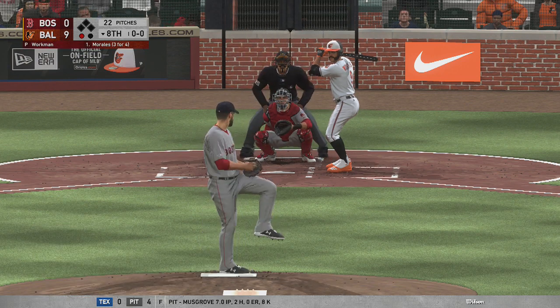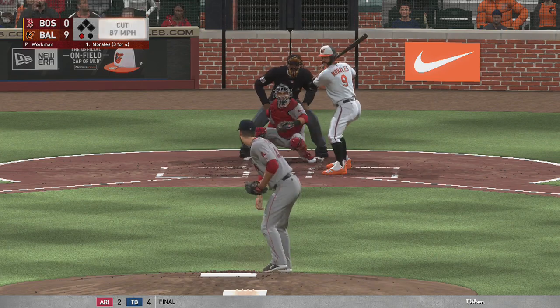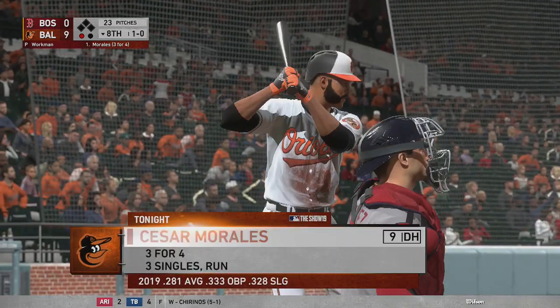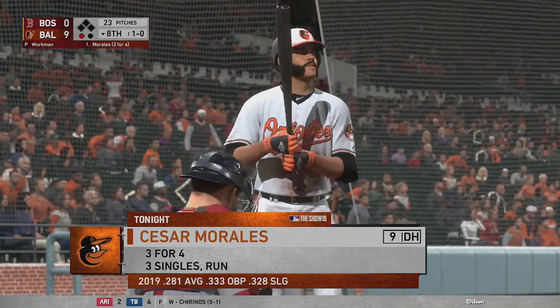Standing in now, Cesar Morales. As the first pitch misses to him, it's ball 1. 3 for 4 so far, and seeing it well in this ball game.